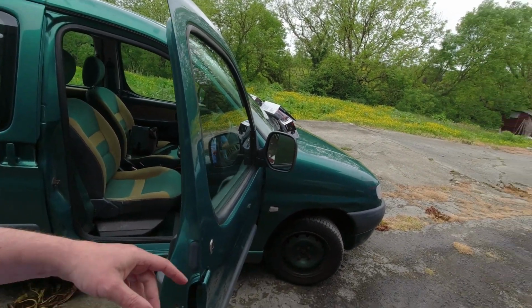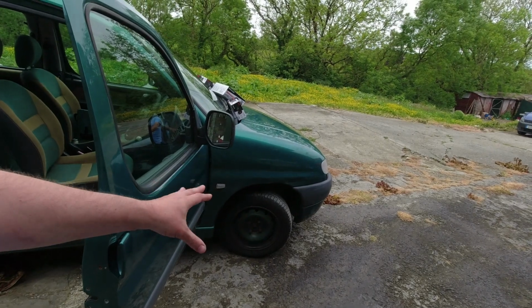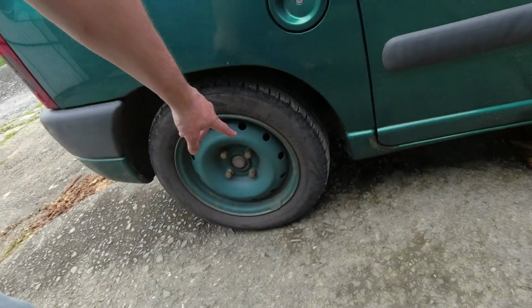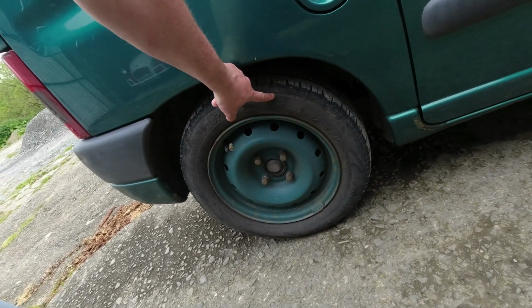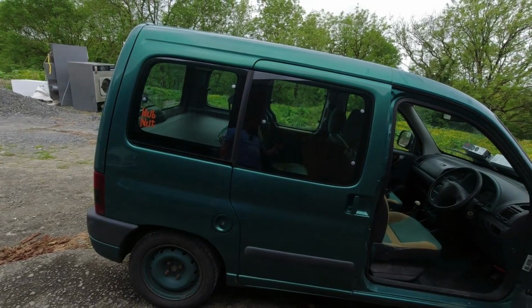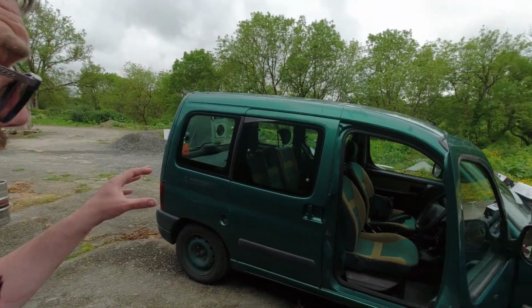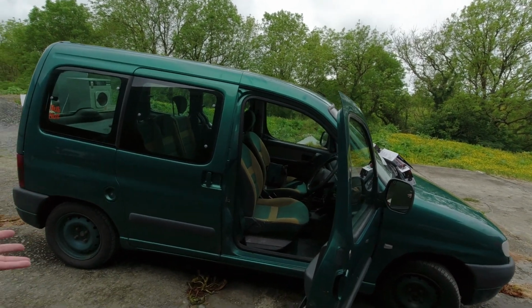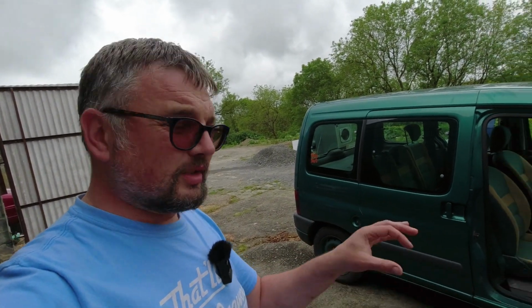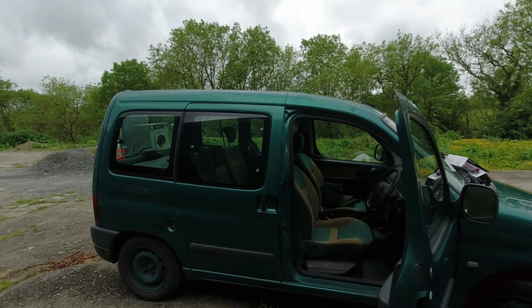The tyres, we've got Joy Roads on the front, which I'm not at all confident in. And these are Sagittars on the back, and this one's starting to crack up. I don't like the look of it at all. If I'm replacing tyres rather, do I replace wheels as well? Should I have alloys? Alloys would probably look better, although I quite like the van look of the silver steelies with the hubcaps. So there's much pondering to do.